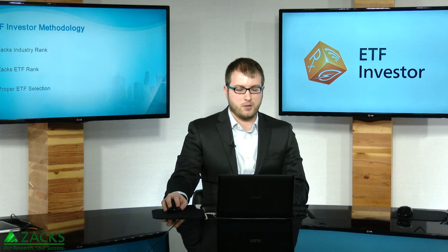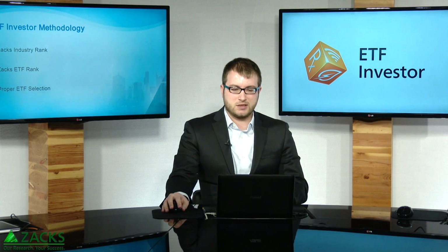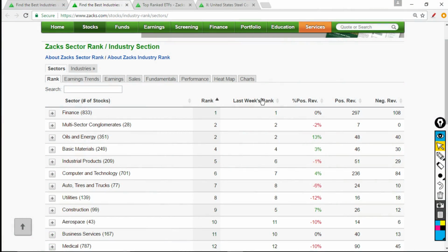Another area we're going to be focusing on is the idea of industries. We can see this in our relatively new industry rank segment on the website. As you can see, at time of taping, we have finance as the top industry, conglomerates number 2, oil number 3. So those are going to be key areas we focus on in terms of places to look for the best ETFs.